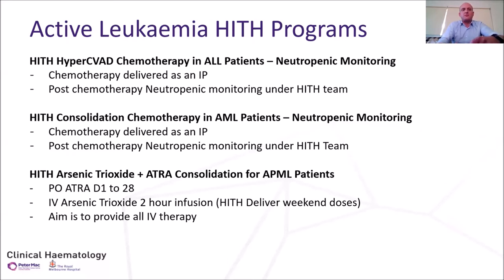The other thing we've done is post-consolidation chemotherapy for the AMLs. And again, chemo is an inpatient and neutropenic monitoring. I actually have a program to develop and deliver the chemotherapy at home. But the main issue has actually been pharmacy funding. A dedicated pharmacist to ensure that this is all delivered and done properly and checked.